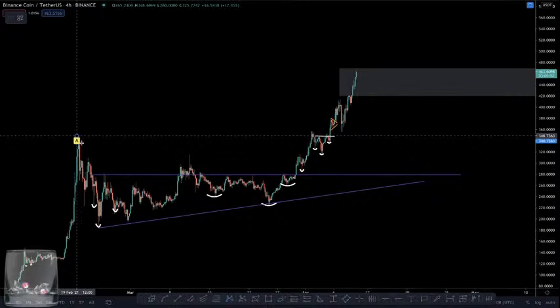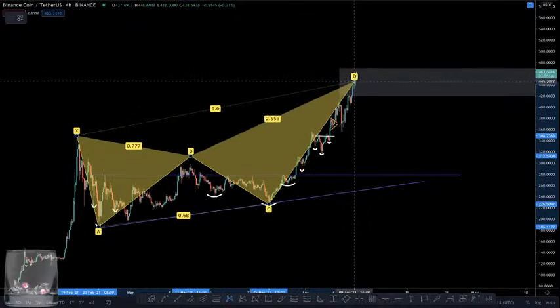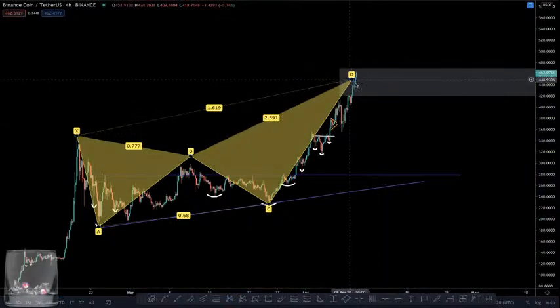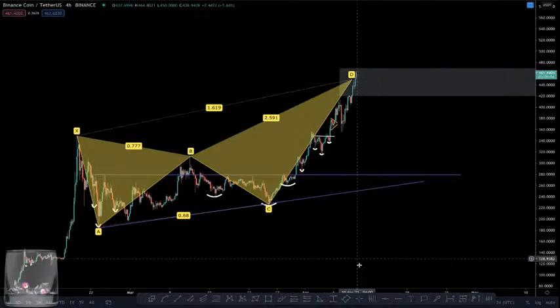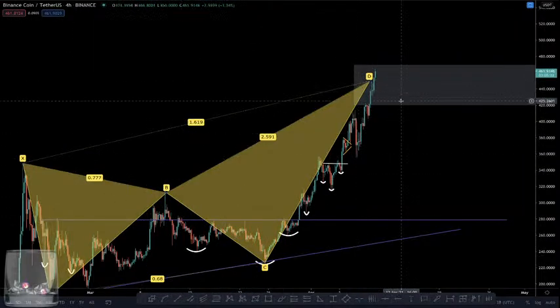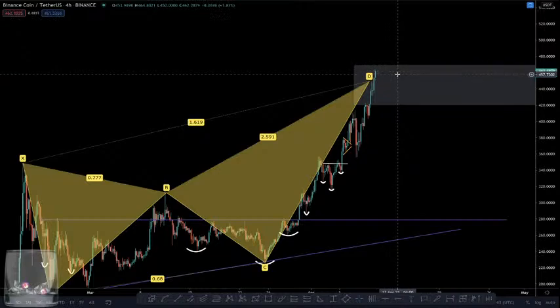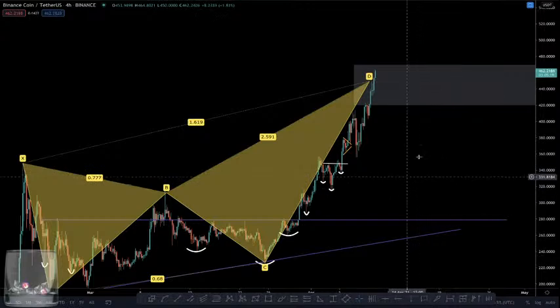Okay, so let me show you. X, A, B, C, 1618, you hit the D, okay? It's like right 1618 right there. Okay, so you hit this D, and then you put in this slightly higher high than the D, and then that's it. Okay, so we'll identify this on several other harmonics. Scott Carney calls the D the pattern completion zone. You've completed the pattern in its zone. Then the slightly higher high is like the absolute optimal entry of the harmonic. So I don't know, we'll see how this plays out, right?